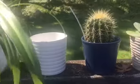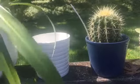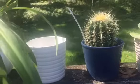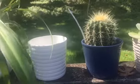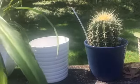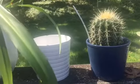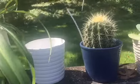These two are pots from Ikea, and they are an amazing, affordable source for pots. And I use quite a few of those, but they're really nice and contemporary. You can go all white, you can choose colors. They have a variety of pots, and I think they're a great source.